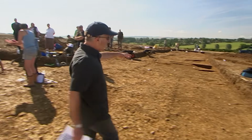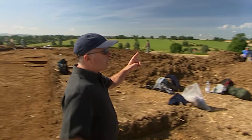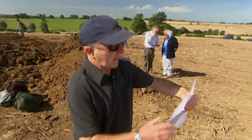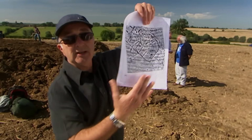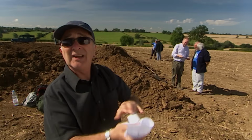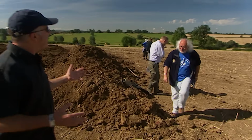We thought we might have a Grub Hut here, but then that kind of disappeared on us. We thought that we might have the Anglo-Saxon settlement. Come on, Richard, up you come. But when we looked closely at this geophys and started to excavate it, all we found was Iron Age stuff. So, Mick, come here. Where is this settlement?